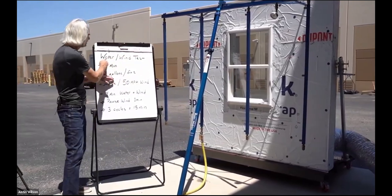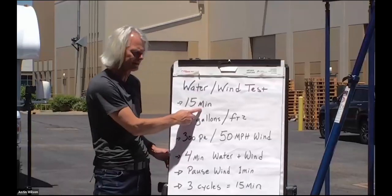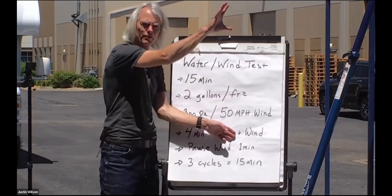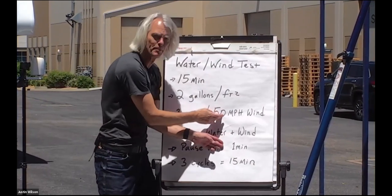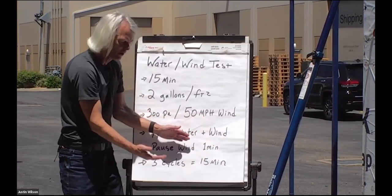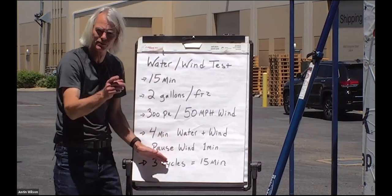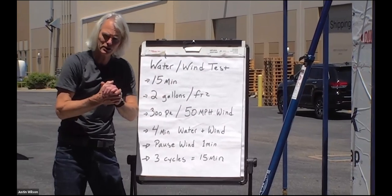So what we're going to do is a water and wind test, a pretty extreme one. We're going to do a 15-minute cycle, with 2 gallons of water per square foot of surface area of our sample. We're going to do a 50-mile-an-hour simulated wind force. We'll run 4 minutes with water and wind, pause the wind, the fan, for 1 minute, and then repeat that 2 more times.